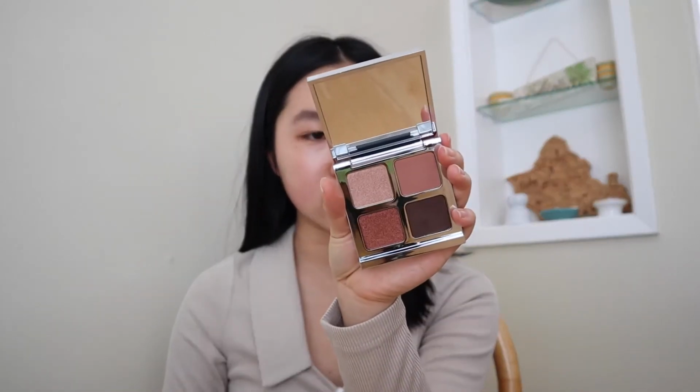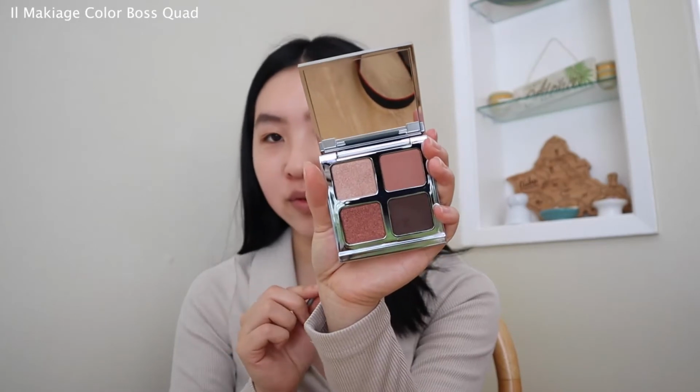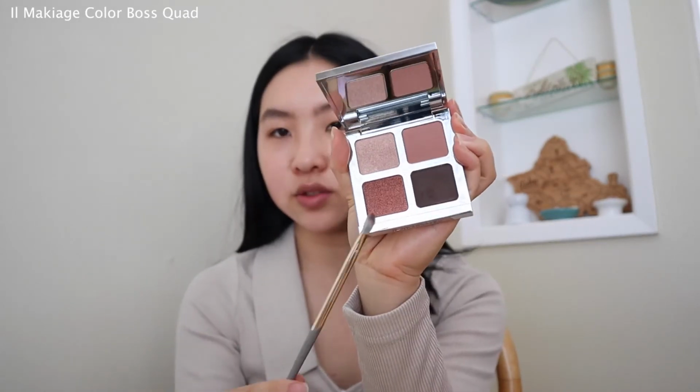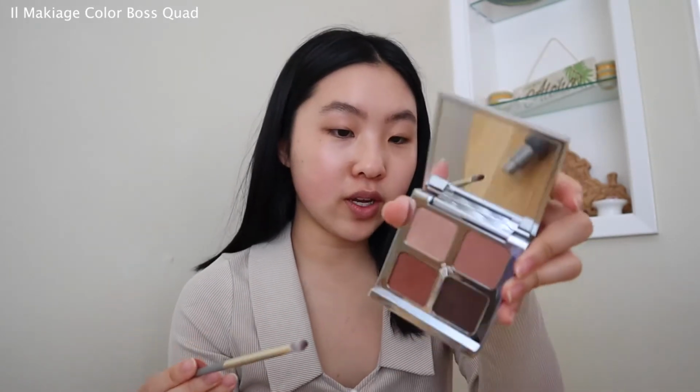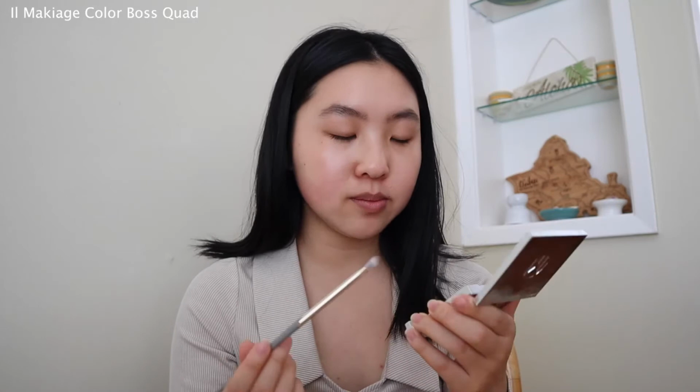It is here. I just have 2 steps left. I'm going to do a little bit of eyeshadow, and I usually keep it very light on a day-to-day. I'm going to use this Il Makiage palette. This is their Color Boss Quad in the shade The Real Deal. So it's just neutral tones, have some tans, a dark brown, and then a copper if you want a little bit of a pop. I usually go in with the brown shade. It's called No Bull. I just use shadow as a liner sometimes.